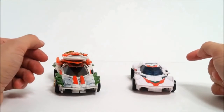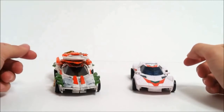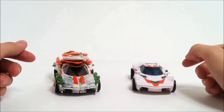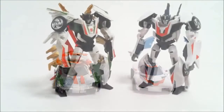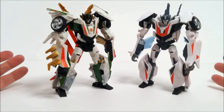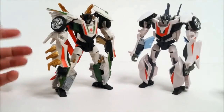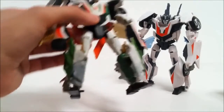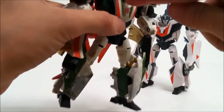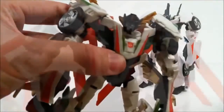Same thing with the last two Beast Hunter figures I reviewed. So, without further ado, let's put Wheeljack from Beast Hunters and Wheeljack from the RID line in their respective robot modes. But anyways, same everything. Like I said, just some new plastic. The head sculpt is kind of new. That's a repaint, and there's kind of a slit up here, right in here. I'll zoom in real quick.